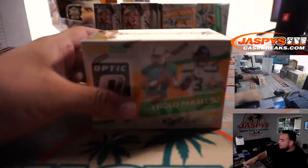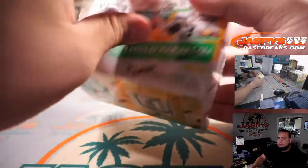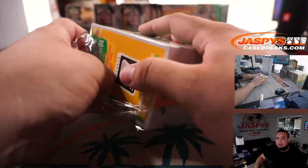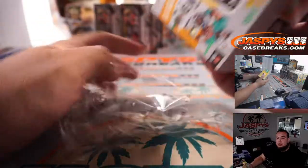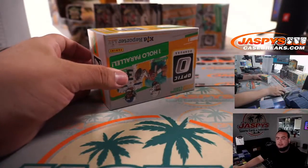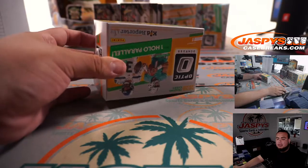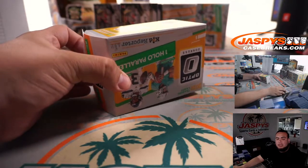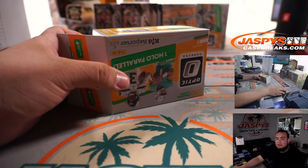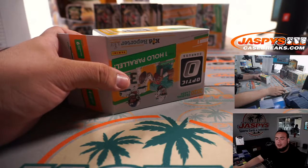Alrighty, guys, let's go back to Optic. So we're halfway through the break, guys, and again, for the promo, we are down to 13 left in for the collectors and 2 left in Prizm first off the line. 17 left in Tier 1, it looks like. 15 left in Flawless. And 5 and 6 left in the Cup hockey, guys. We can actually really do that Cup hockey tonight, guys. Let's do it.